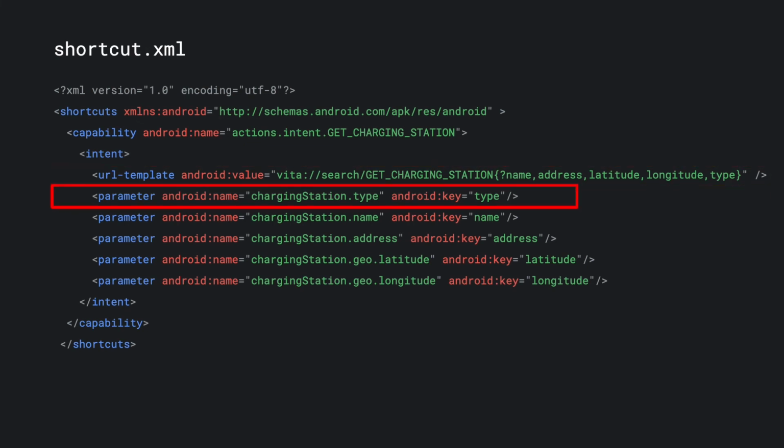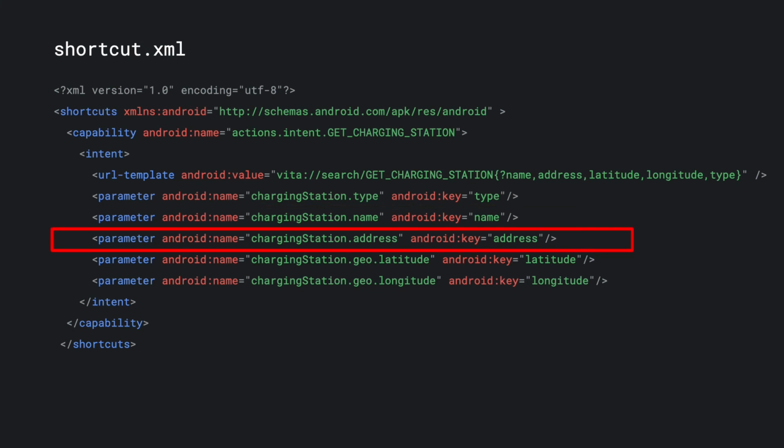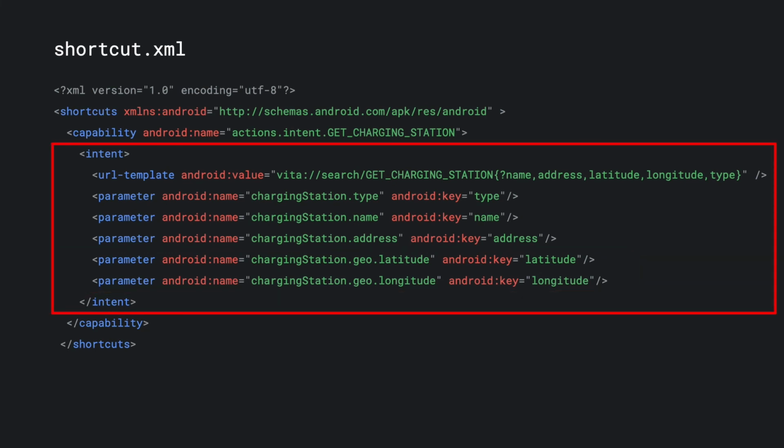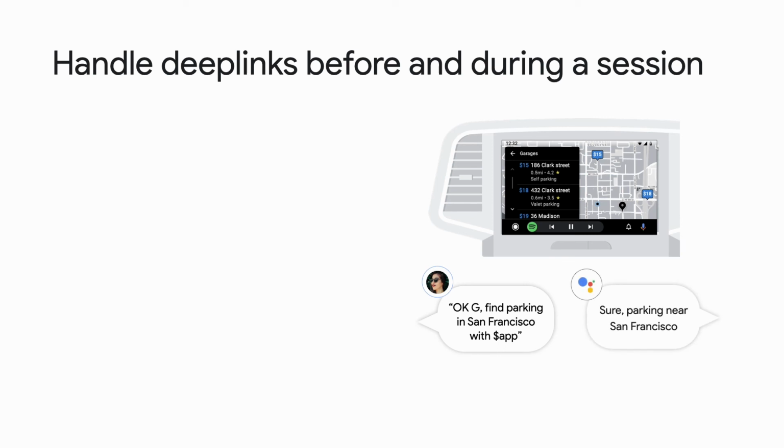There are several supported parameters, like type, for situations where the user might say fast or free charging. Next is name, which covers situations where a user might say, find parking near Google headquarters. After that, address, which covers situations if the user provides an address like 1600 Amphitheater Parkway, Mountain View. Finally, for situations where the user provides the latitude and longitude, or Google can pinpoint to the latitude and longitude, you can capture that too. When the getCharging station BII gets matched, the parameter and values are appended to the deep link and passed to the fulfillment methods. Next, let's specify the fulfillment implementation in our car session.